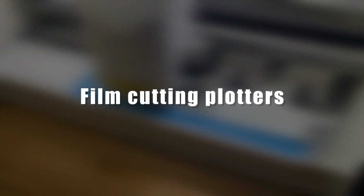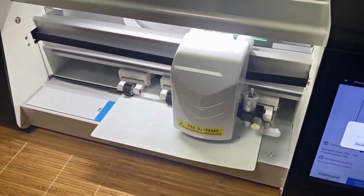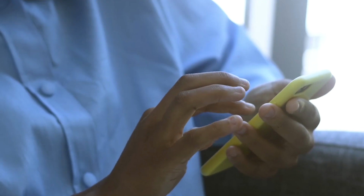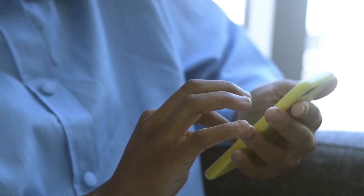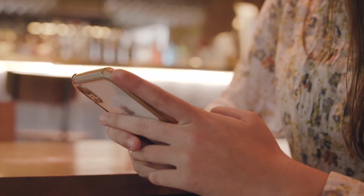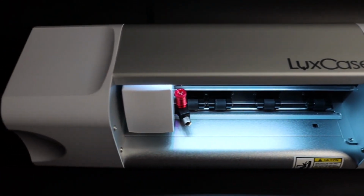Hydrogel film cutting plotters. Hydrogel films are a recent breakthrough. To avoid encasing delicate and elegant gadgets in bulky cases and bumpers, many prefer to apply films that are perfectly capable of protecting expensive devices from scratches. Hydrogel film cutting plotters allow you to cut these films to fit any of the thousands of modern smartphone models, and you can do it in a matter of seconds.